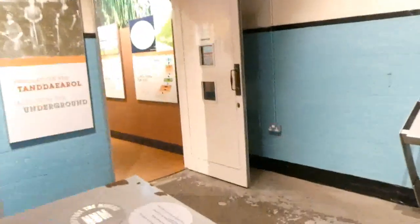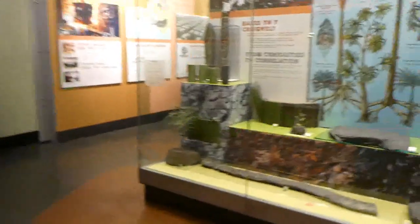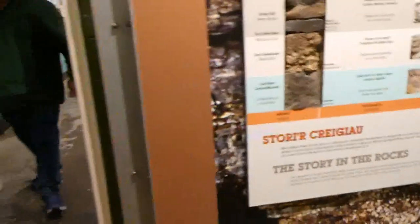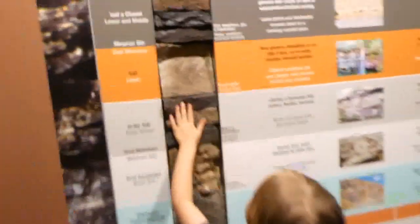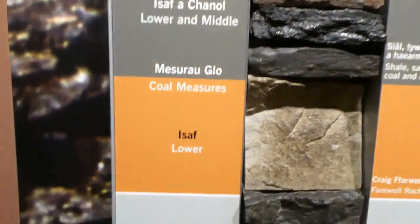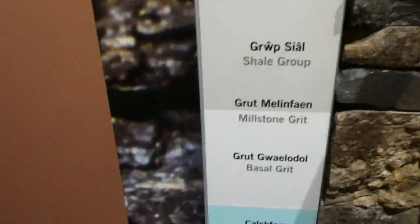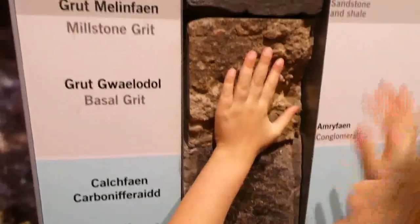What does this say? Okay. See what's in this other room, Jen? Oh, this is about the fossils and stuff. About the fossils, you did this at school. Yeah, you can touch it. This one's the coal, yeah. All the way down to Carboniferous limestone.